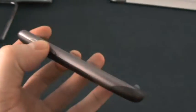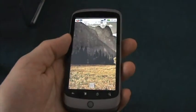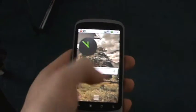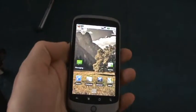Doesn't have the micro SD memory card slot on the outside. That's on the inside. That's not a great thing. The touchscreen quality on this phone is very, very good. If you can see how quickly I'm scrolling through these screens, it really reacts very well. It's a capacitive screen, but it's about the best on the market other than the iPhones.